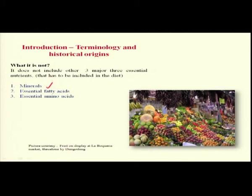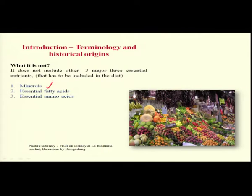So if you say what vitamins are not, whatever I have told you right now, the definition includes what vitamins are. So you should not confuse vitamins with other substances. For example, minerals. Minerals are not vitamins. Minerals can again be categorized as micro and macro minerals, which are essential, and that will be a separate topic in itself and a subject to study, but our focus would be on vitamins. So vitamins are not minerals.